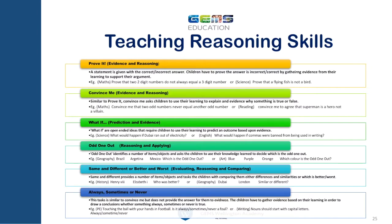So they have to go off and think about what 2-digit numbers could go together that won't necessarily make a 3-digit number. So they have to go off and prove whether the statement is correct or incorrect. Convince me is a similar concept, with the idea of convincing someone that something is true or false. And it doesn't have to be a right or wrong answer. It's really important to remember that actually, if they just generate an opinion and start to explain why, that still is developing the reasoning skills. It's really, really important to support the mastery curriculum.